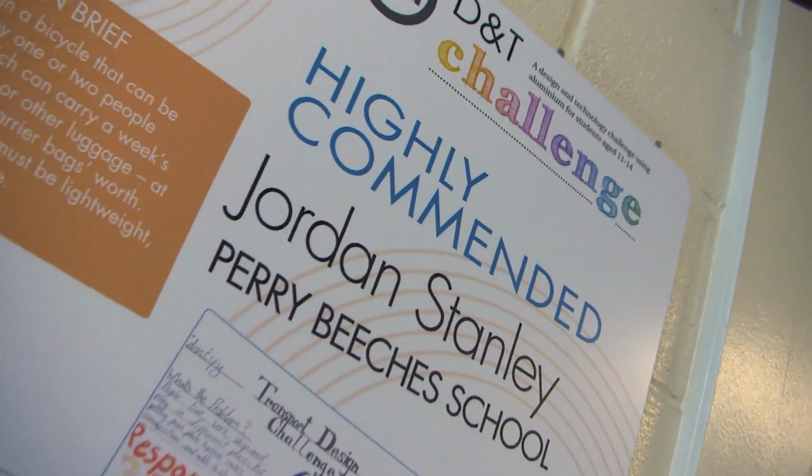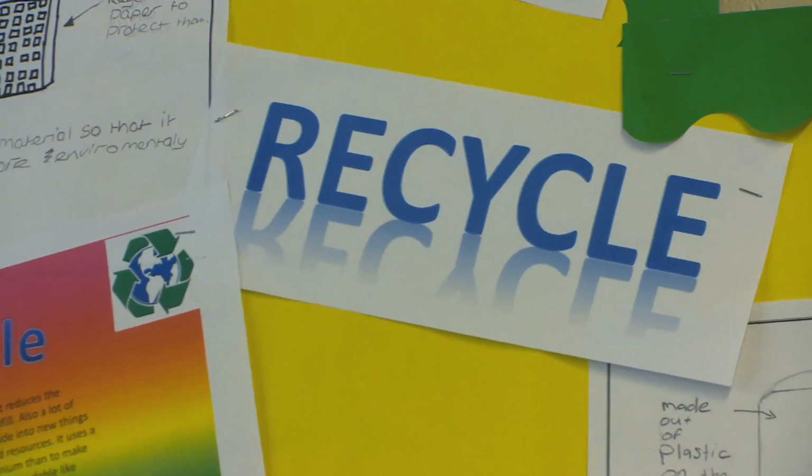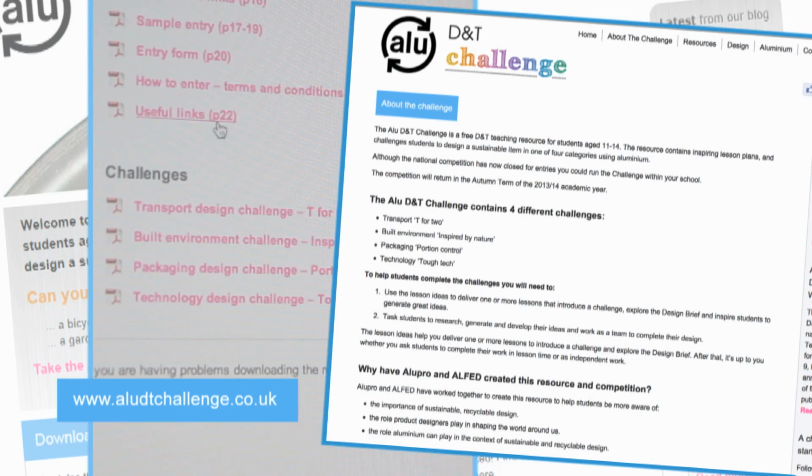I think it's a really useful tool actually for teaching around sustainability, because we do have to cover it quite a lot with it being in the curriculum. We've already started looking at introducing it for next year's Year 9s, because I just think it's a really useful tool for delivering lessons. All the resources are available, all the websites are there, all the information's there. As an introduction to aluminium, the competition was fantastic.